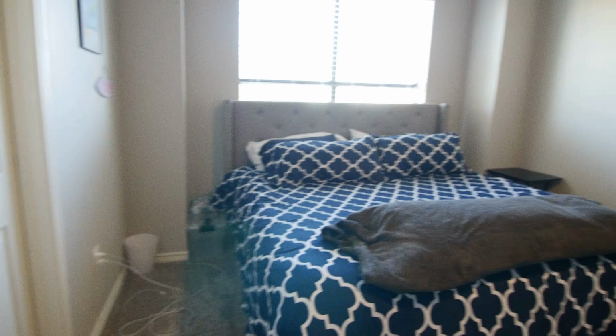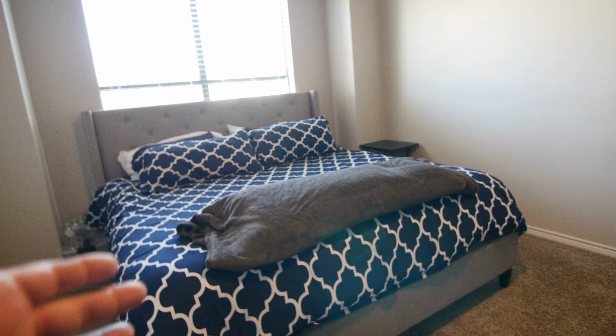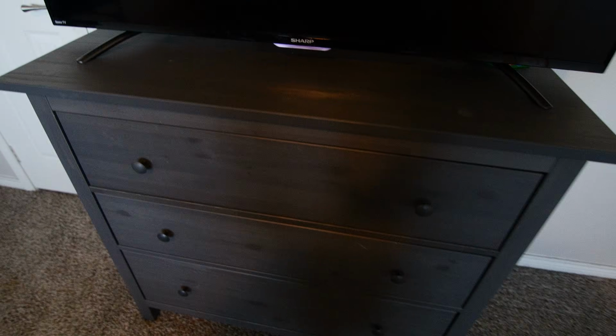It's got gray walls all throughout. Got white trim, some more Dexter toys. This is our bed, and we have a king, and it fits really comfortable in here without a struggle. Have room to walk on this side, room to walk on this side, which is awesome. Here's our TV. This is like a 42 or 46 inch TV on one of our nightstands.